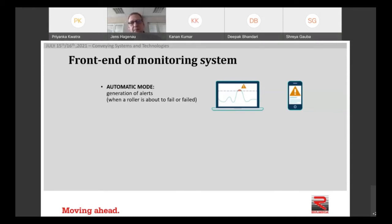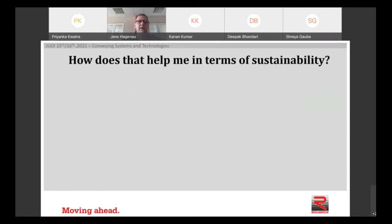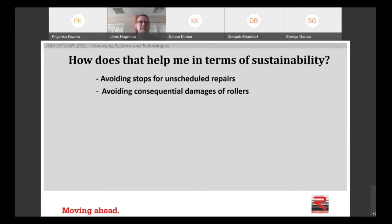When the load is higher than the designed load, this can also lead to higher temperatures in the bearings. And the second point is also very important. It tells you if the roller is running or standing still. If one roller is blocked in the system because of a stone or any reason, and the belt is sliding over this stopped roller, then the shell will be damaged. You will have very, very sharp edges, which can finally damage the belt. So this system can help you to avoid unscheduled stops. It can avoid consequential damages.